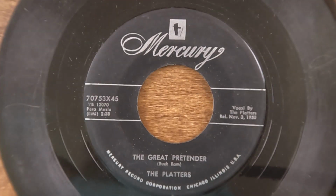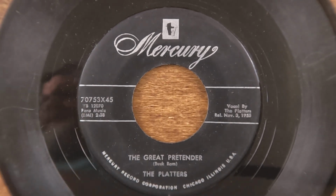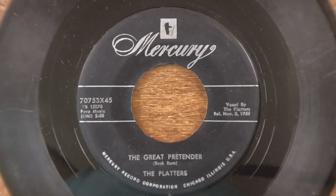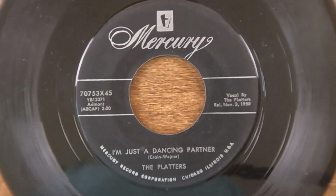All right, cool. Moving right on. One of those didn't have a sleeve. I think that middle one, the second Ricky Nelson one there, didn't have a sleeve. So I might have gotten my, this Mercury sleeve went with this vinyl. That's where I got off. But it's the Platters, and yes, I'm the Great Pretender. Do, do, do. My wife's kind of thing there. She loves that bebop.